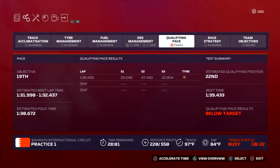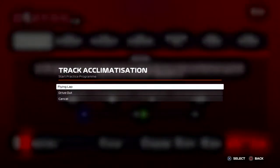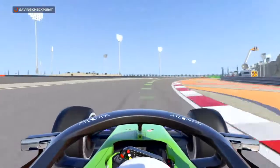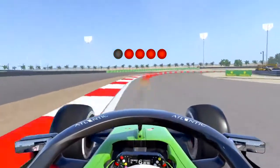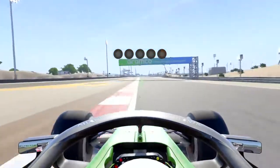Okay, we didn't make that estimated pole time of 1:30. At some point before qualifying, let's get our track acclimatization program complete. It'll help us identify any specific problem areas on the circuit. So we're gonna need to get a setup for this track, and by the time of FP2 I'll have to figure that out, see what works best.